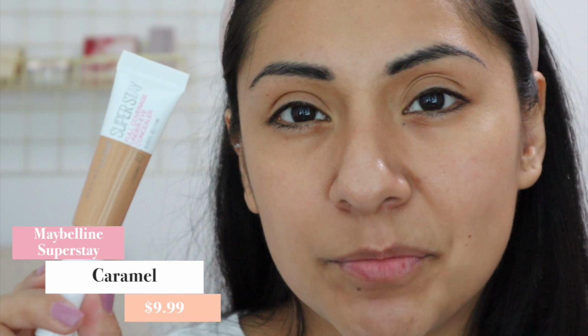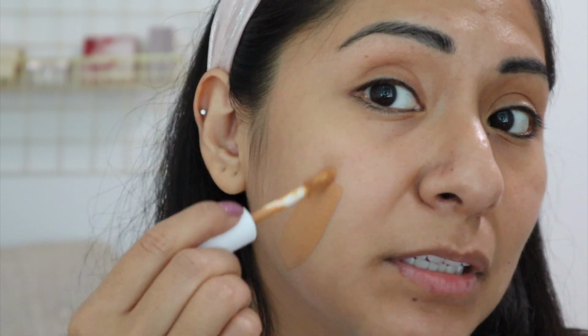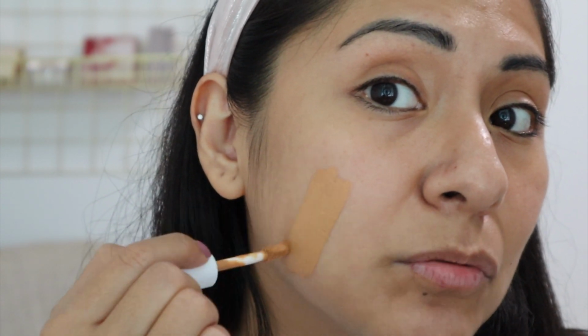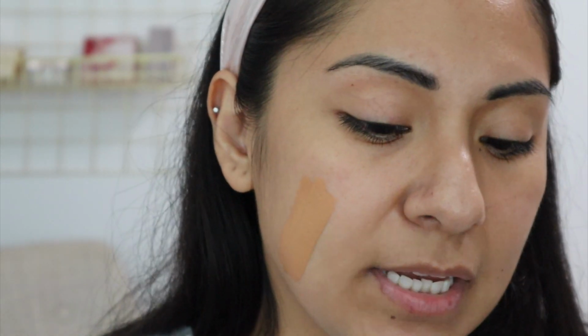Next up is the Maybelline Superstay Concealer. I don't know if they still make this concealer, but I'm going to still swatch it for you guys. This one is in the shade Caramel. And again, I think this is a little too dark, a little too orange for me. So I haven't really used it. Oh my god. I haven't really used it at all since I bought it. I don't know what I was thinking. Maybe with a tan I can get away with it. But yeah, that is the Maybelline Superstay in the shade Caramel.